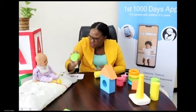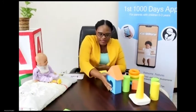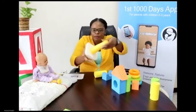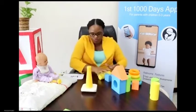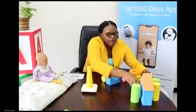Hannah, do you know what color this is? The color green. Good job, the color green. But I have something else that we can play with today. Yes, let me put these over here. Put them away. When we're playing with our toys, when we're finished, we have to pack away, okay? That doesn't look messy, so we pack away.